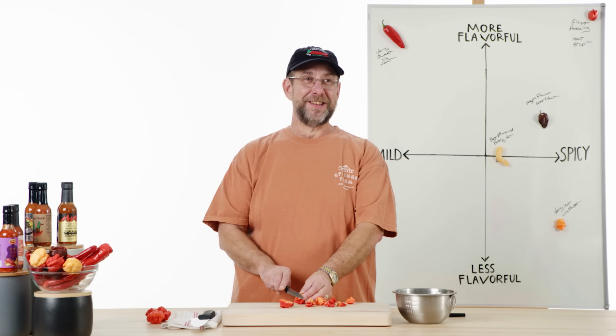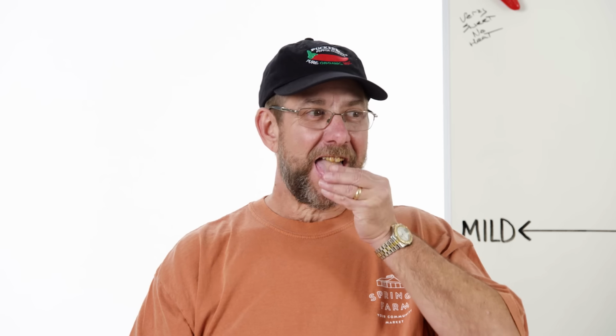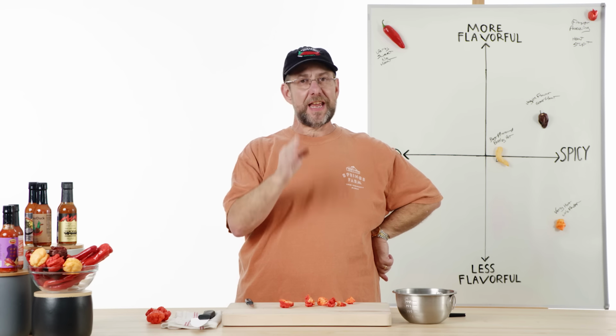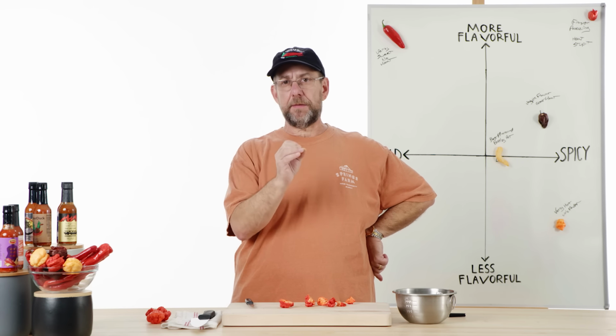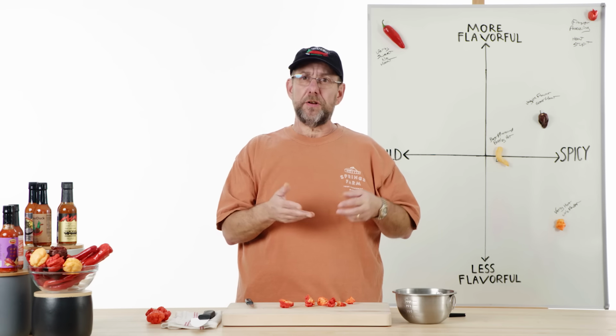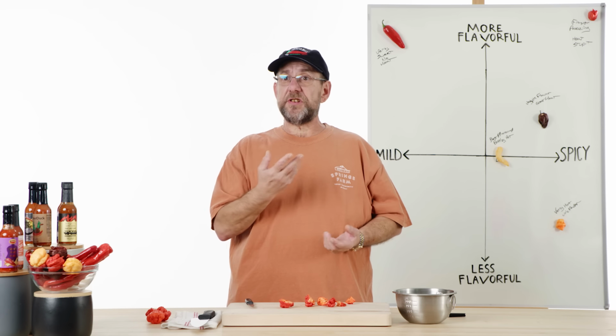I'm gonna taste both of these because I like them. I could eat this all day long. This is a pepper that just tastes delicious, and it augments everything you put it on. There's no real heat to it for me. For the normal person, they'd say, oh, that's a little bit warm. But for me, it's just like candy.